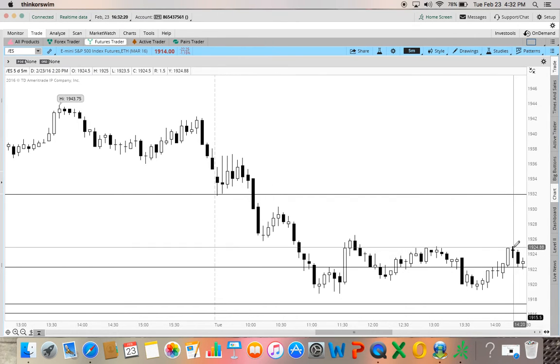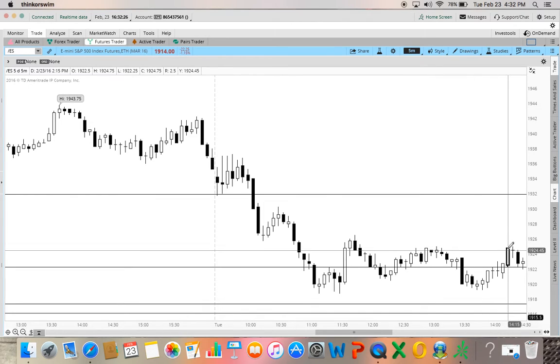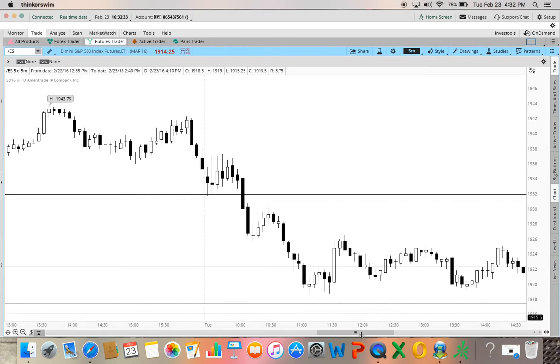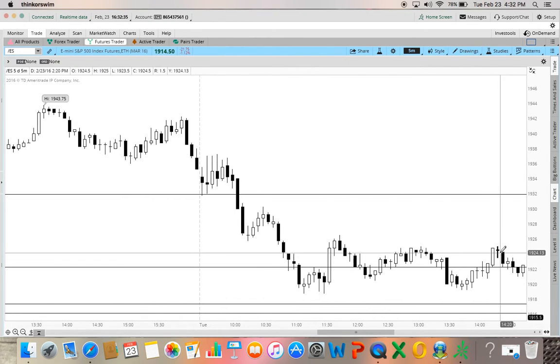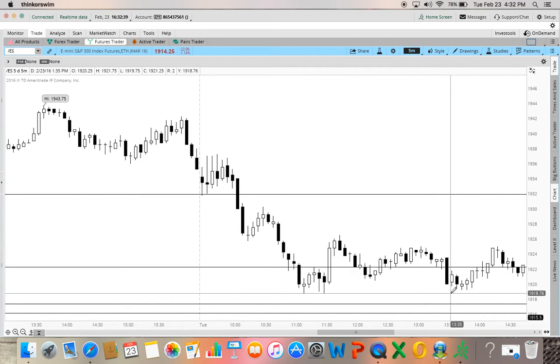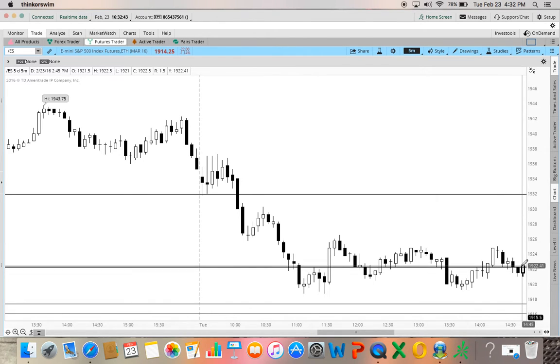This is what we saw. This is the breakout. We tried breaking out above this resistance, but we failed here. We saw the pullback. Look at this. What kind of pullback is this? This is a pullback where we might have bought this. This looks bullish to me.